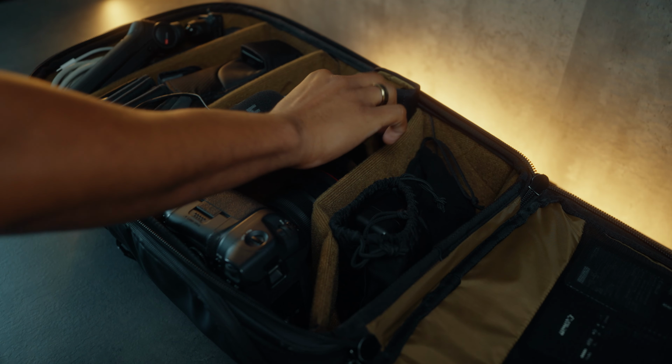But like I said, I had tons of extra batteries, so I went ahead and bought 2 more. And I think it's super clutch. It keeps your batteries in one place.